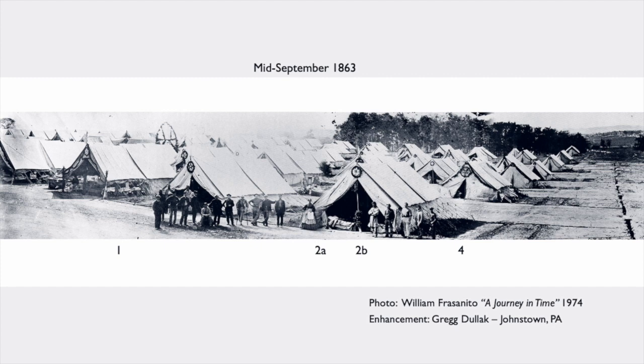front of you. Greg Dulek of Johnstown, Pennsylvania took this on as a challenge for me, took the 4 photos and using photo editing equipment hooked them together, and for the first time you can see Camp Letterman in all its glory. Now, Camp Letterman is set up and you are looking into the town of Gettysburg, which is way off in the distance. This camp has all the tents set up. You can see the drainage.